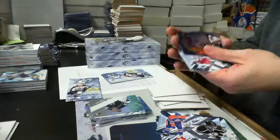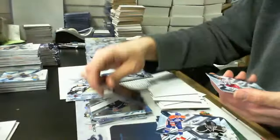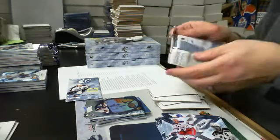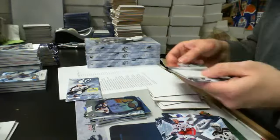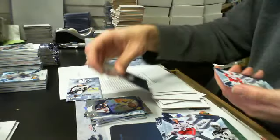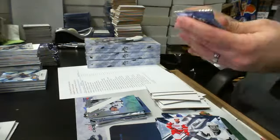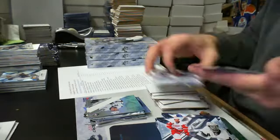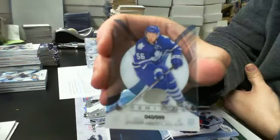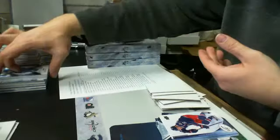Then we have SPX Retro Rookies of Seth Jones for the Nashville Predators. And then we have a Rookies of Freddie Hamilton for the Sharks. And our bonus pack. It is 40 of 999 Spencer Abbott for the Maple Leafs. Three to go, guys.